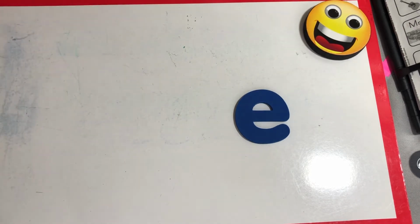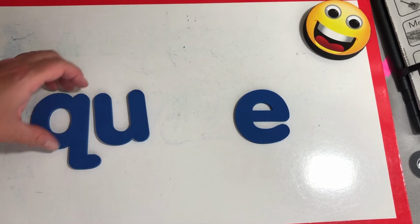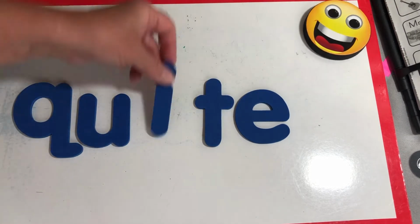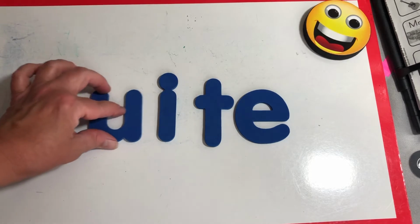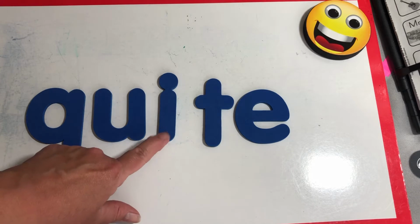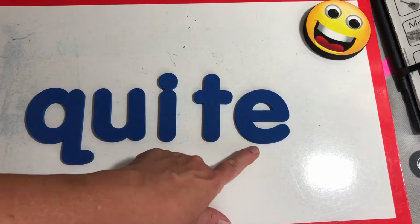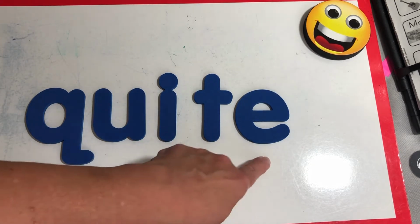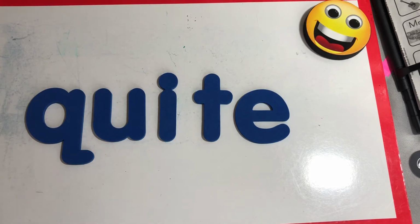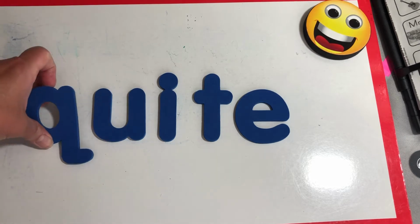We're going to keep our magic E. Let's see if we can find a really tricky one. How about this word? We know Q and U make a sound together, qu. Then I is going to say I with its long sound, and T is going to say t, and E will be silent. Quite. We use this word quite a bit. It is quite rainy today. Quite. And there's I, long I.